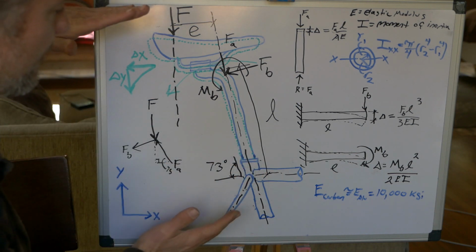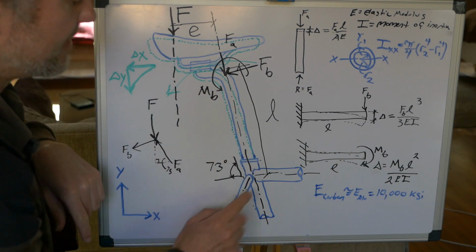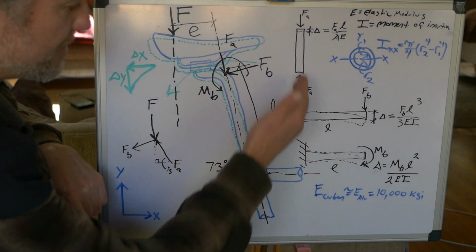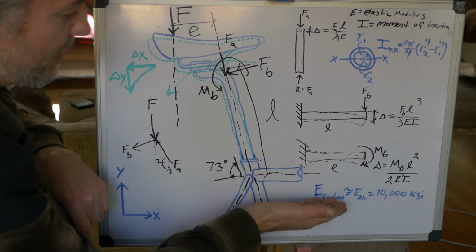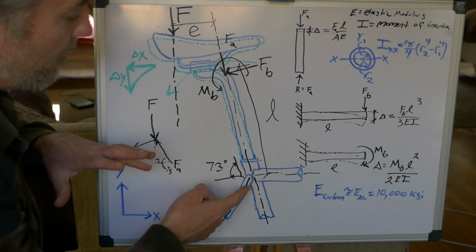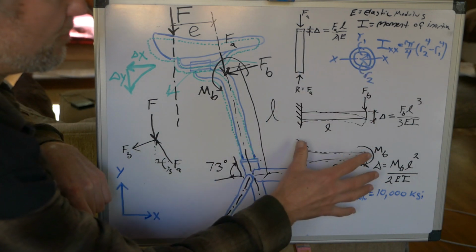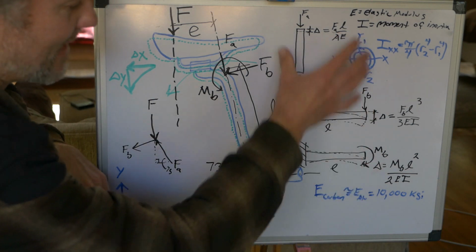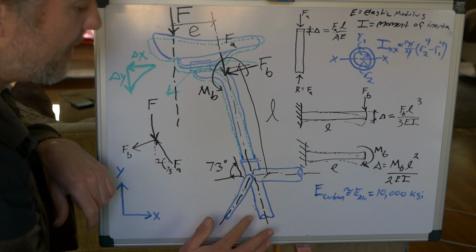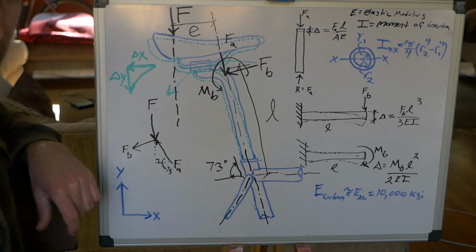Now I want to stress here that what we are going to first look at is only the deflection of the seat post and not the contribution of this joint. So these equations that you see over here, these deflection diagrams, assume a perfectly rigid joint here. Later on, we'll see that this joint is not perfectly rigid, and these numbers here don't exactly represent what's really going to happen when you're riding your bicycle. We'll come back to that, and we'll really see this when we get into our finite element analysis program.